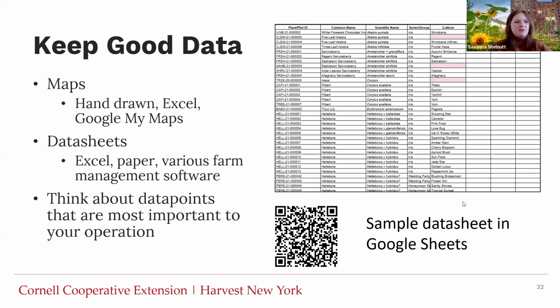Here's a sample data sheet that you can access on Google Sheets if you want just a general one that you can try out for yourself. Think about which data points are most important to your operation, right? Are you really interested in understanding how the bloom yield changed after you adopted compost application in a bed? Maybe think about taking some counts and seeing how that differentiated between years.